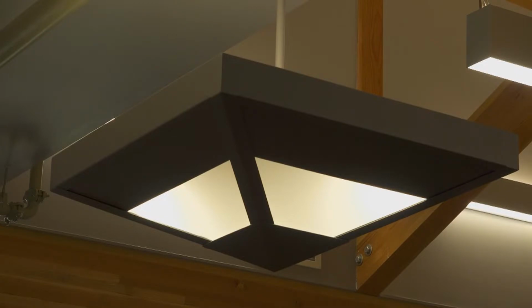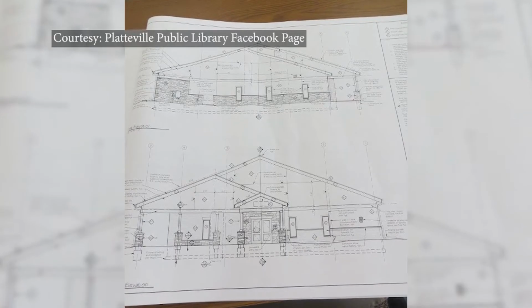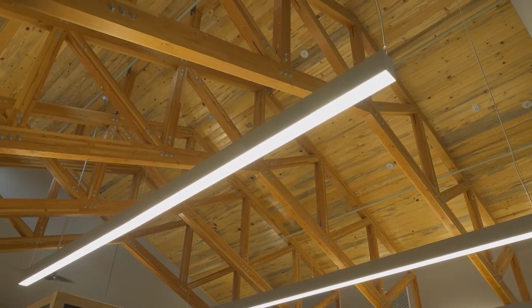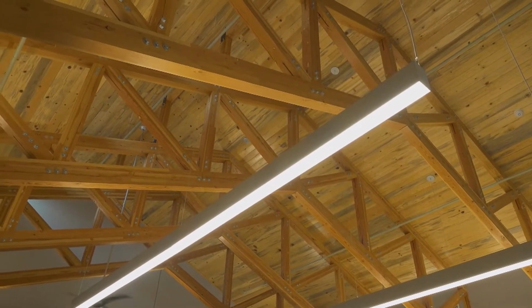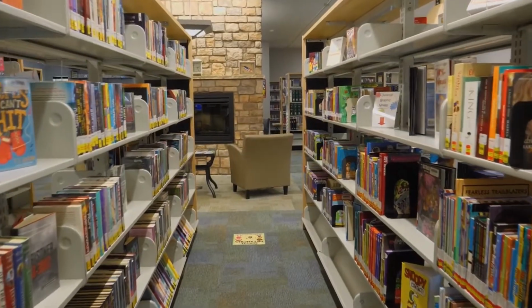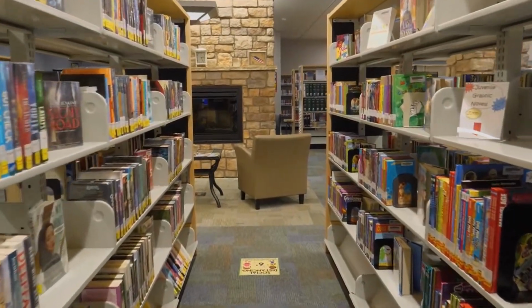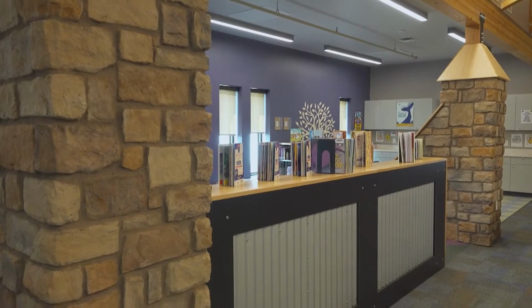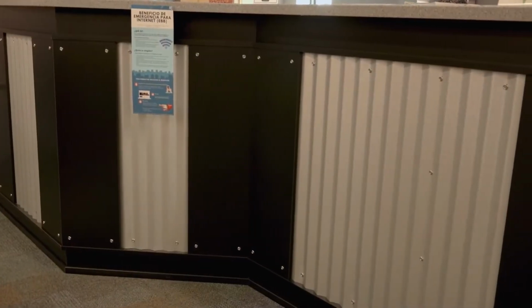You do need the architect to design a building like this, and you need the construction company to bring it into being. We do all our own millwork and all our own casework. That's the finished product at the end of the job. That's what everybody sees, so we build that in house. So when you walk through this library, you're going to see woodwork on the ceiling, on the columns, at the reception desk. All that is done by us.